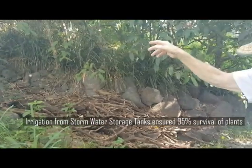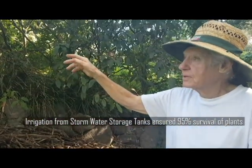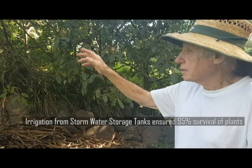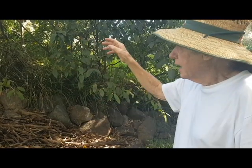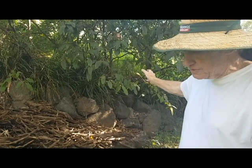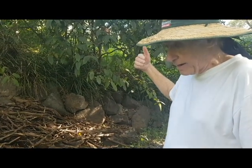Back in 2005, with good officers of council and Jill Hall, we got a Commonwealth Water grant to put in 60,000 litres worth of stormwater harvesting to provide backup water to ensure that we got essentially a 95% survival rate of all the tube stock planting that we put in.